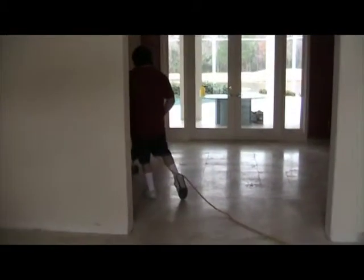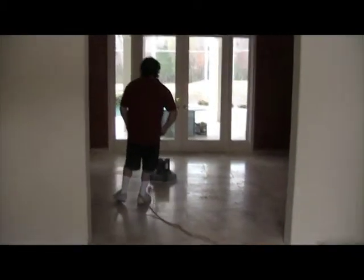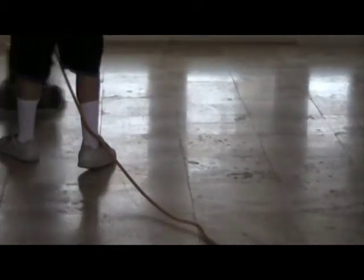That's my son Gino. He's kind of buffing things out nicely. We just applied about three applications of sealer. And you can see the nice finish he has right there. Let's take a walk around the house, take a good look how it works. Again, this is one of the rooms here.